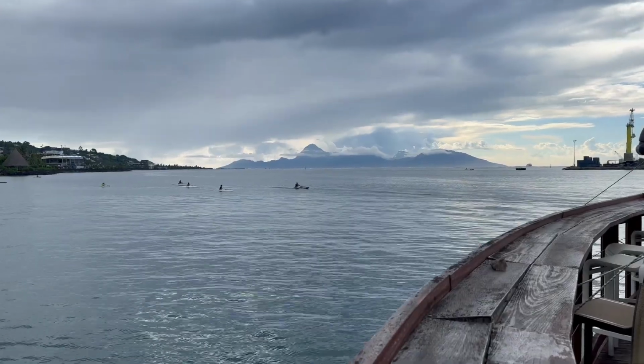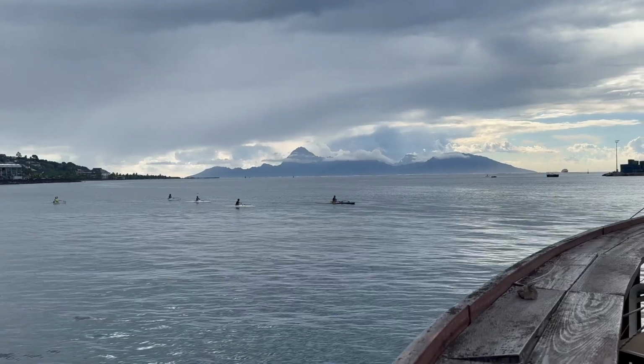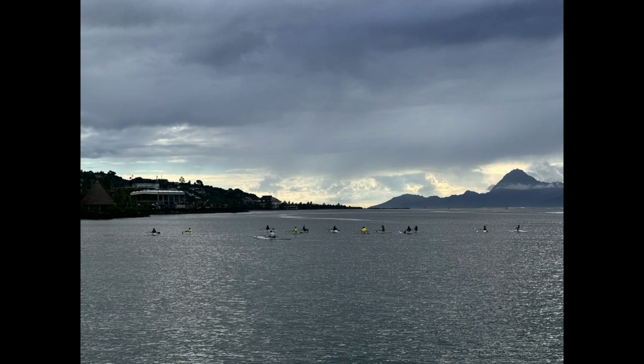I'm not sure what they were doing, practicing or competing or just communing, but it was really cool to watch them and watch the sunset go down. A good place to get a drink, get a snack, save some money with half price happy hour, and kind of reflect on our day.